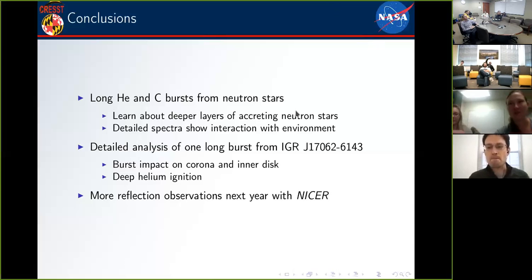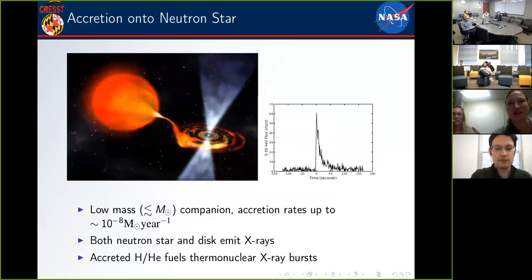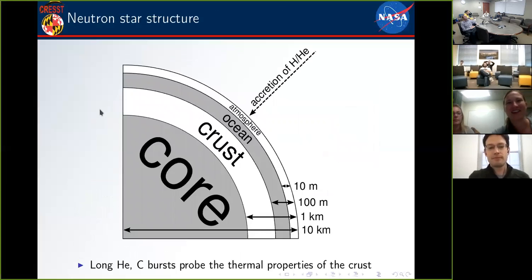I have a question. Can you go back to the slide with the structure of the neutron star with the crust and the liquid ocean? Yeah. Great. So I'm wondering what the difference is between what we call liquid in the ocean and what would be more solid in the crust.